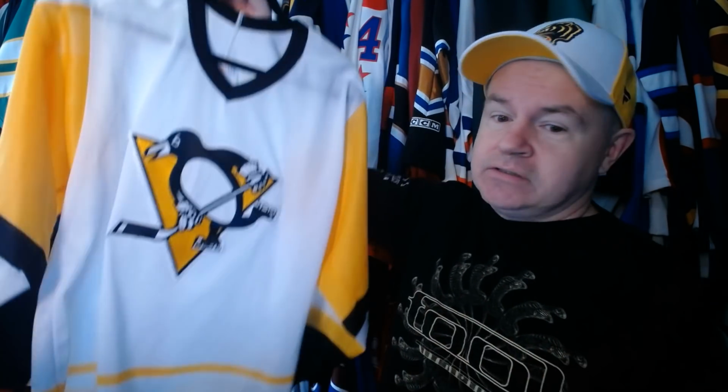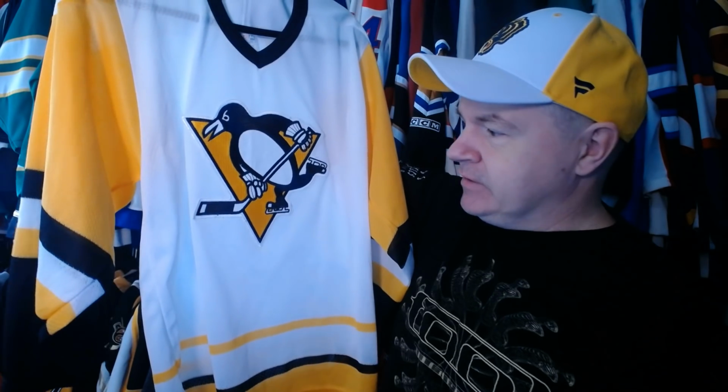So again, I prefer their current jerseys. The striping on the jerseys from '91 is a little different than what we have now, and yeah. So it's at number 354.